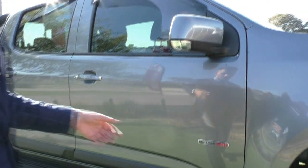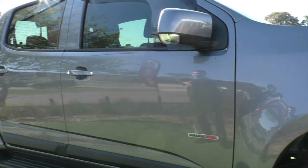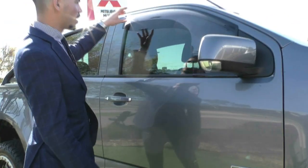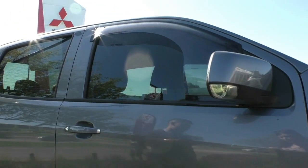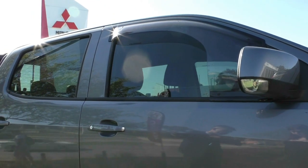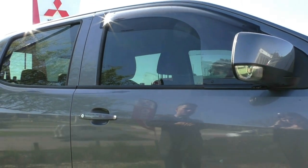As you can see, you also have your Duramax diesel badging on the side of the vehicle as well. You also get colour-coded exterior mirrors and door handles, and you also get the bigger size Colorado genuine weather shields as well, which is really good for all types of weather, having the window down and up. So for people that smoke maybe, or even if you want to leave the windows down while it's raining, you can still get fresh air into the car.